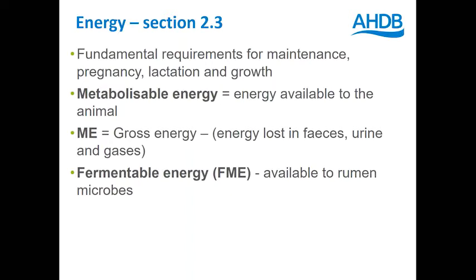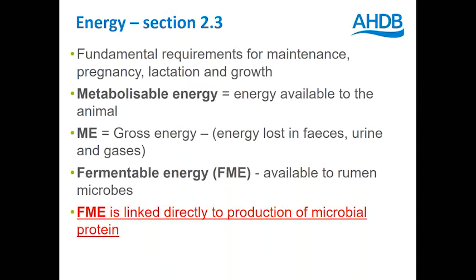So we talk about two sorts of energy available. We've got the fermentable energy, and that is available to the rumen bacteria. FME, fermentable metabolizable energy, is actually directly linked to the production of microbial protein. And Lesley will go into that in much more detail in terms of having a balance of fermentable energy and rumen degradable protein to maximize microbial protein production in the rumen.